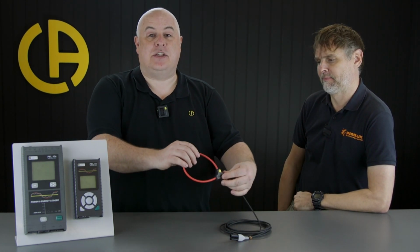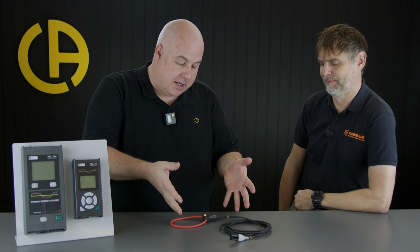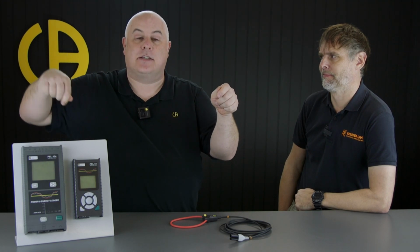Yeah, and we do these up to about a metre in length, and I know Jamie had on his channel an example where he'd omitted certain circuits and just weaved it through, so you're capturing certain circuits with a Rogowski coil. It does give you a bit of flexibility there to either monitor a particular circuit, a particular group of circuits, or omit circuits that you want to rule out from that process. So that's reason number 5 to use your power and energy logger, nuisance tripping.